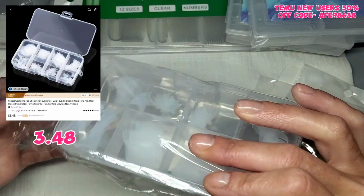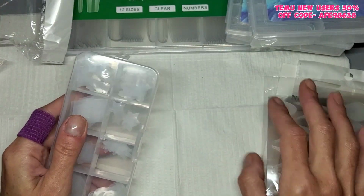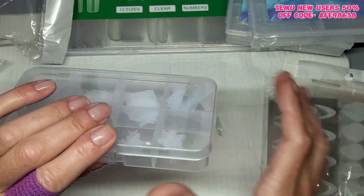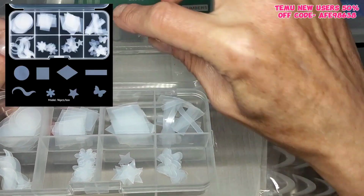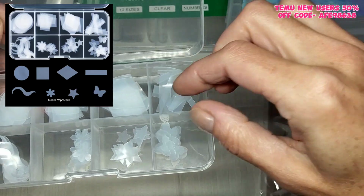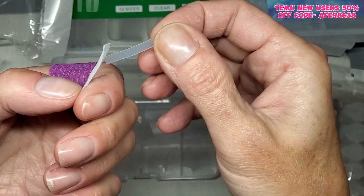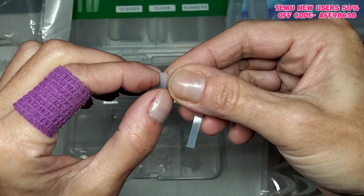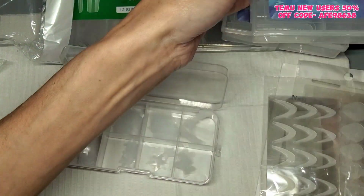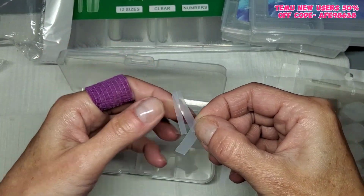I have actually got another pack of these on the way. When I ordered them, they were out of stock. I was gutted. These are the same thing, but these are different shapes. Let me just... Yeah, these are all little silicone. They're all stuck together. Like these. These are all different widths of just strips. And again, they go inside the jewel forms to make all different patterns and crazy stuff.